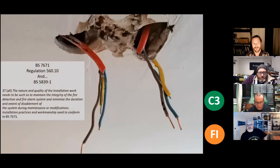I think it's simple. If you go and find this on an installation, yes, it would fail because the system is broken. It's again 56010, 5839. It's just rubbish. So I'm not going to poll this one.